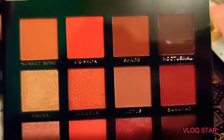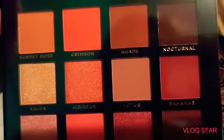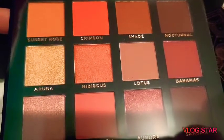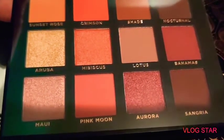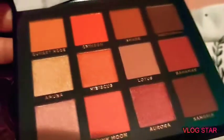So these colors are just absolutely beautiful. We have a Sunset Rose, Crimson Shade, Nocturnal, Aruba, Hibiscus, Lotus, Bahamas, Maui, Pink Moon, Aurora, and Sangria. Okay, so out of all these colors, let me take off the little film. That's probably why we're not seeing these. There we go. Now we can see the colors.